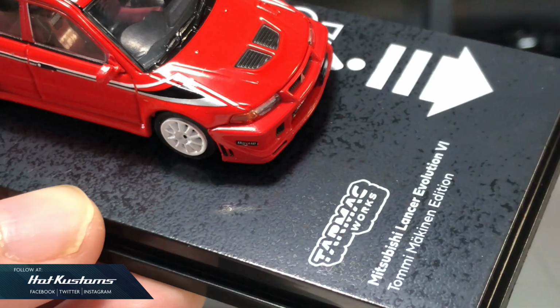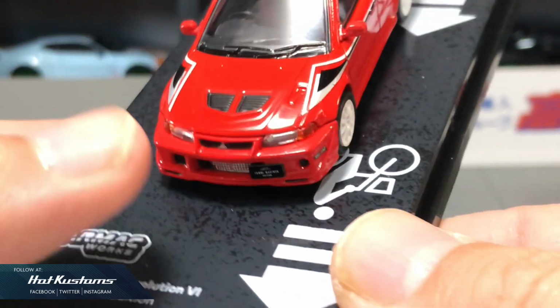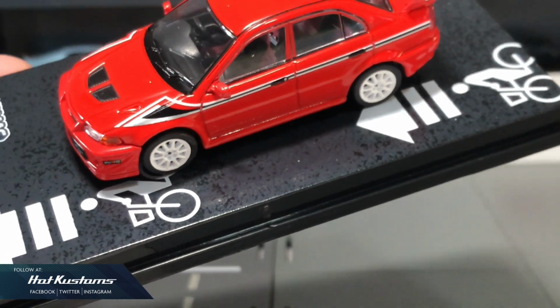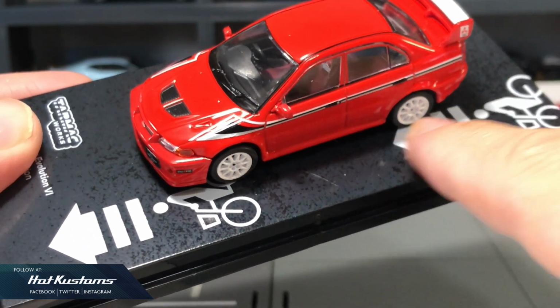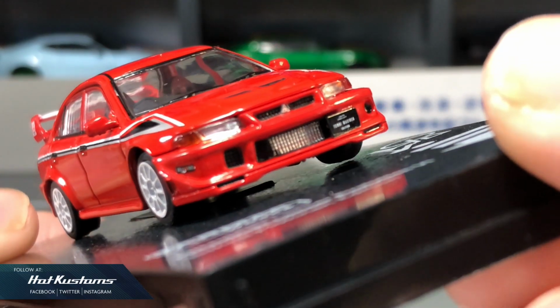Wow, very nicely presented casting, very impressed. You have the standard label on the base. The display base is based on the actual road in Japan, which Tarmac Works shared on their Instagram story a few days back. Very happy to own this Tommi Makinen limited edition.